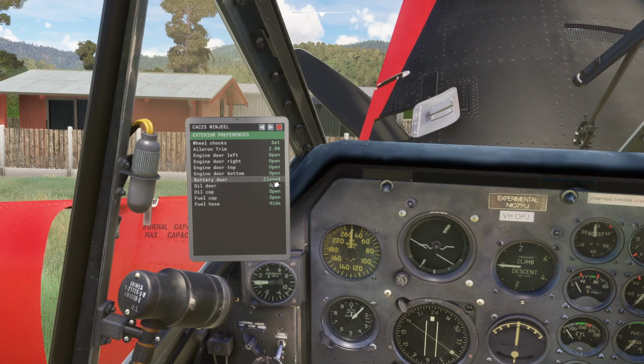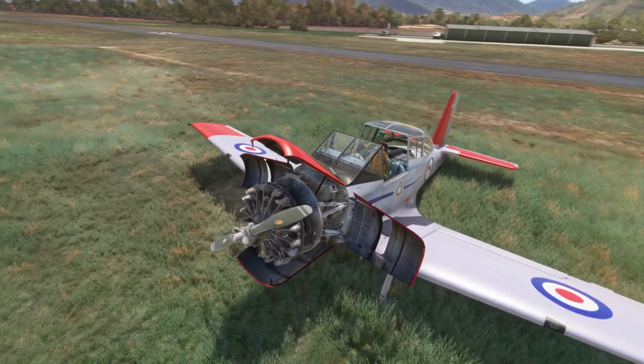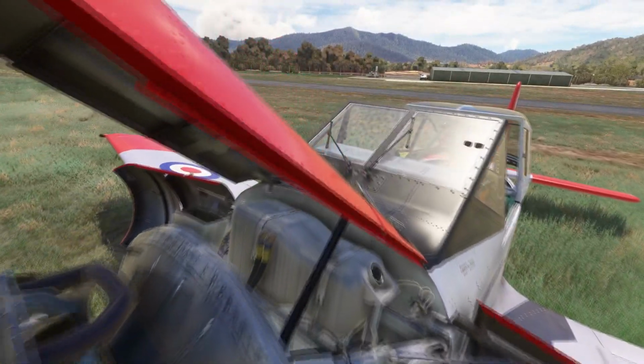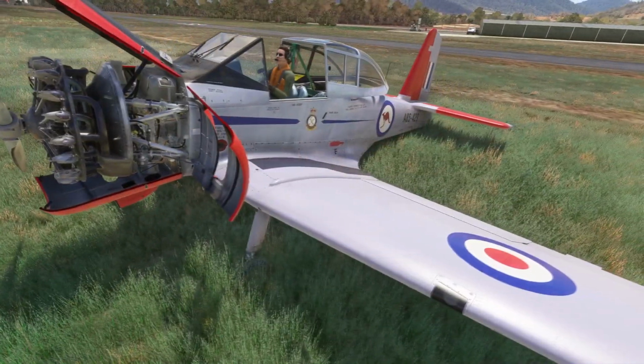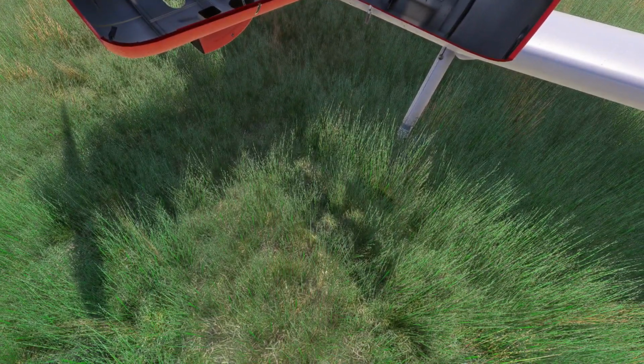Now some of them are contingent on doors being in certain positions. Let's go take a look outside. So you can open the entire engine cowling, which is quite neat there. Beautiful photoreal texturing from Ant. Got chocks down there. You can probably make them out, I think, maybe. Yeah. This is the world's worst parking spot for this.